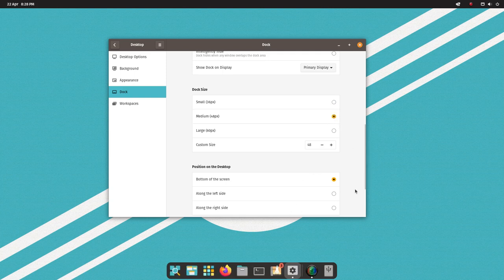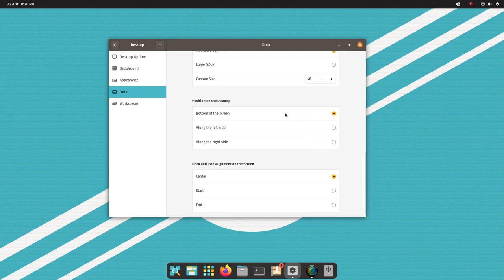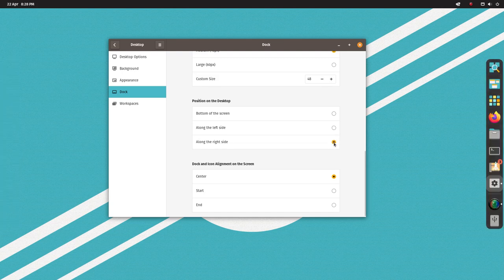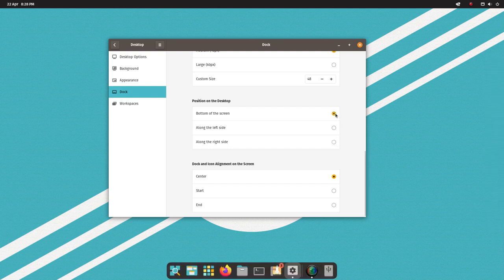Position on the screen, you can change. So at the moment, it's at the bottom. You can make it along the left if you prefer the GNOME view, or you can have it on the right. And it's up to you where you put it. So whilst it's not like XFCE, it's got lots of widgets and stuff like that, it is customizable enough so you can tweak things to make them work the way you want them to.